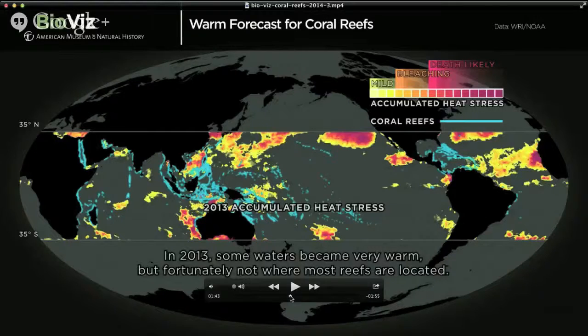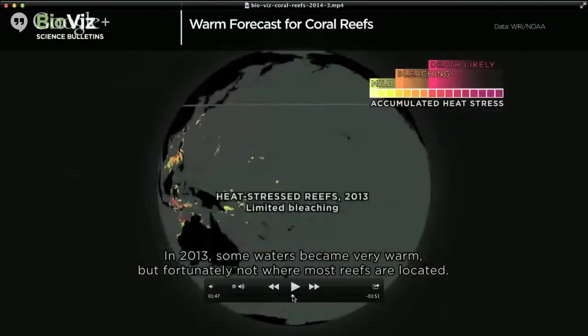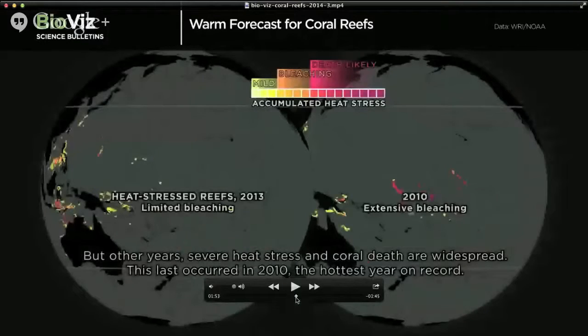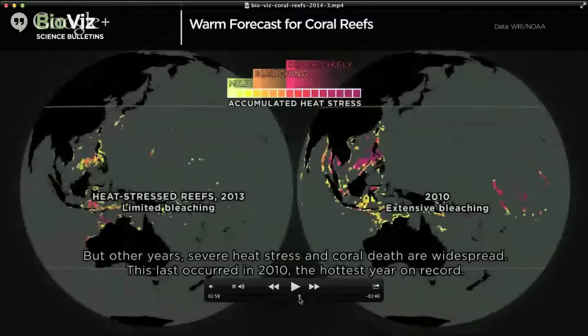So let's look back to 2010. That's the year from the Thailand pictures that we were showing earlier. We have here a comparison between 2010, which was the hottest year on record, and 2013. And what we're seeing here in these images are only the areas of heat stress that coral reefs experience. So we took the coral reef areas and got rid of all of the heat stress that was affecting areas that did not have coral reefs present and only are showing the heat-stressed reefs.